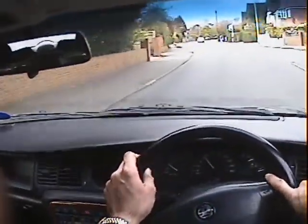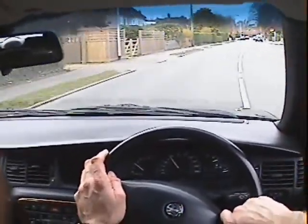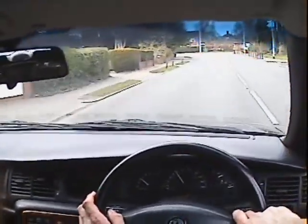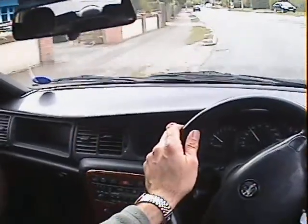When I first picked it up, it did have a slightly erratic idle on it. It was just sort of weaving up and down a bit, but that seems to have disappeared now. So just when I started it then, it wasn't weaving up and down at all. Gearbox seems nice. Clutch too.